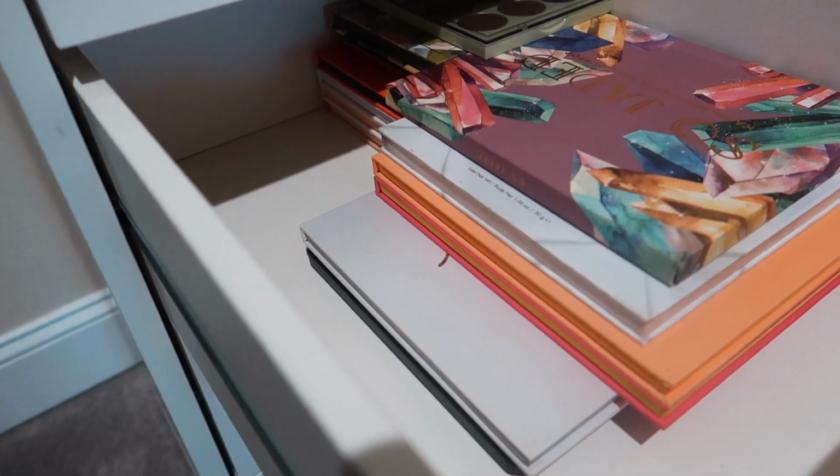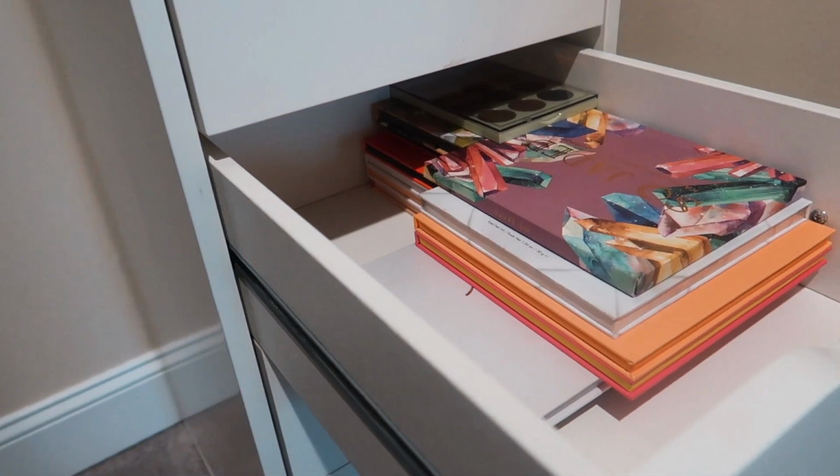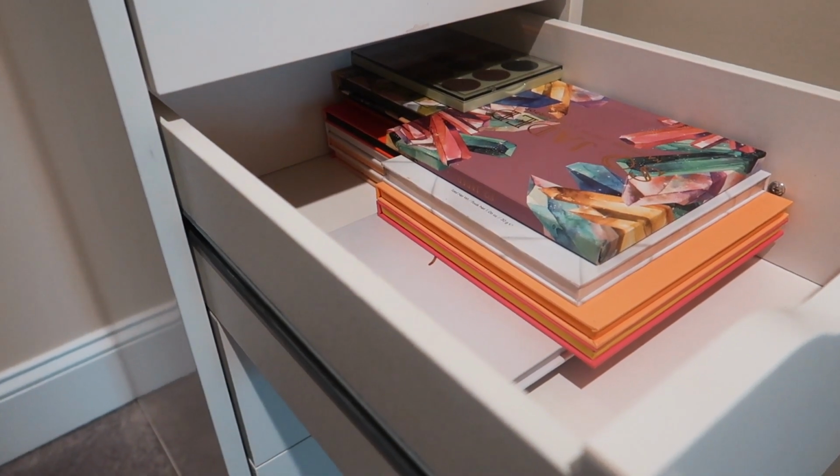So I'm gonna try doing it this way to make it a little bit more accessible, and I don't really have a ton left to put in this drawer. So I think so far so good, but let me not speak too soon.